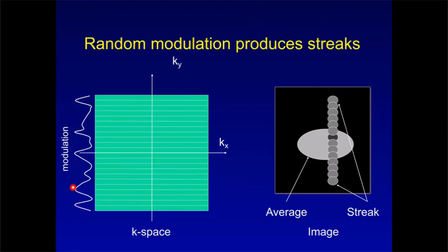Now, if the modulation is not periodic, then the Fourier transform of this function is kind of spread, right? Like it's high bandwidth, so it's spread. And so you'll get kind of like a streak because it's a convolution with something that's very spread. So you don't necessarily get something very coherent. So if you have a blood vessel that is really coherently pumping, then you'd be able to see that. But if not, then you'll see a streak.